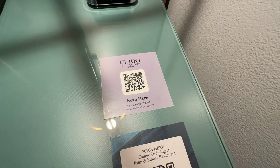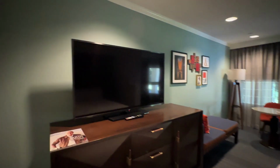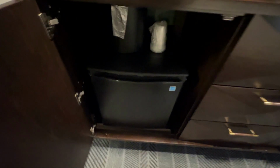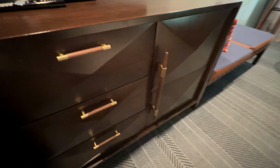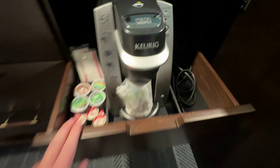So there we are. Curio Collection by Hilton. Hayes Mansion. That's a decent sized TV. Got a coat rack. Best of Silicon Valley if you're into that. There's your ice bucket. And a little tiny mini fridge. All the drawers. Oh, there's a safe. And coffee machine's on a rollout.